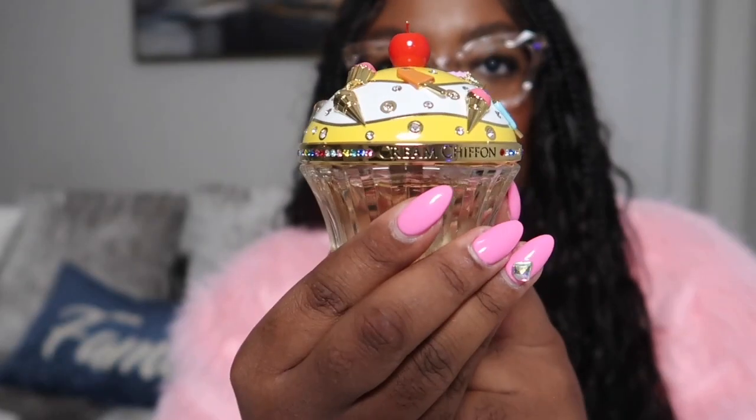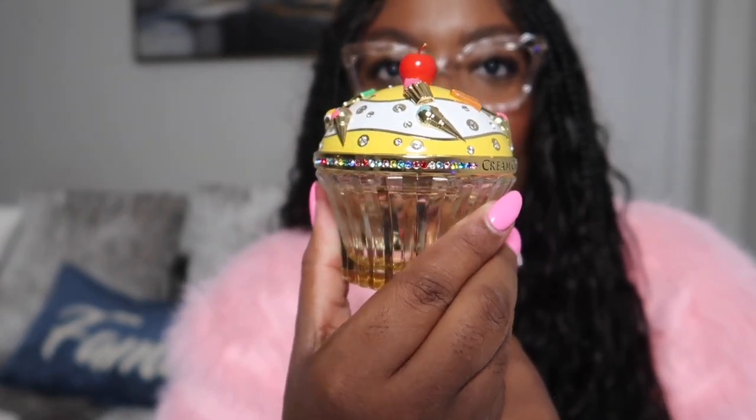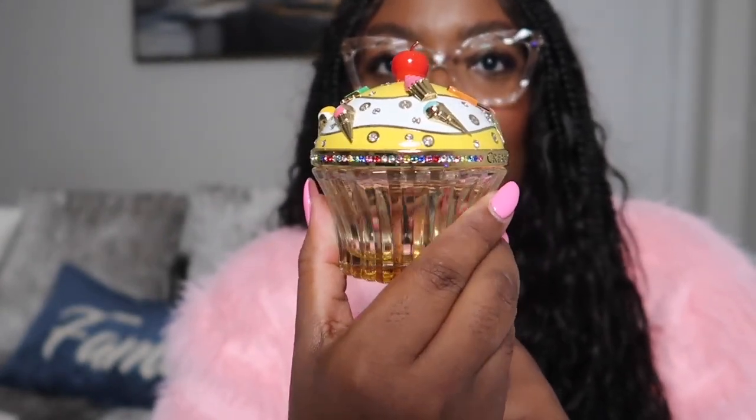So let's move into the next fragrance from House of Sillage, and again, this one came in a very nice collector's box, with a card to prove that it was authentically sent from the brand. So this is Creme Chiffon. It has Creme Chiffon on the plate, and also House of Sillage. One of my favorite things about this one is the different colored crystals. I feel like that's such a nice detail to have for this bottle.